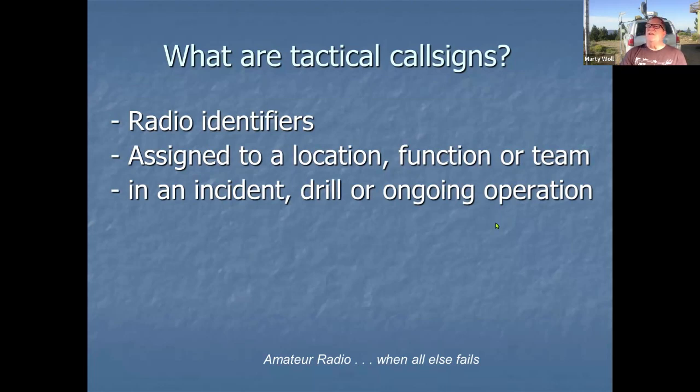And why is that good? Well, especially in a longer operation, you may have multiple operators there and one relieves the other. You may have a shift change. And if I want to talk to Valley Presbyterian Hospital, I don't want to have to figure out which operator is there at the time, because if I give the call, oh, I know Fred's there. Hey, W6ABC, this is net control. Well, what if Fred's on a break and somebody else is there and they say, well, that's not me, so I'm not going to answer. Okay.